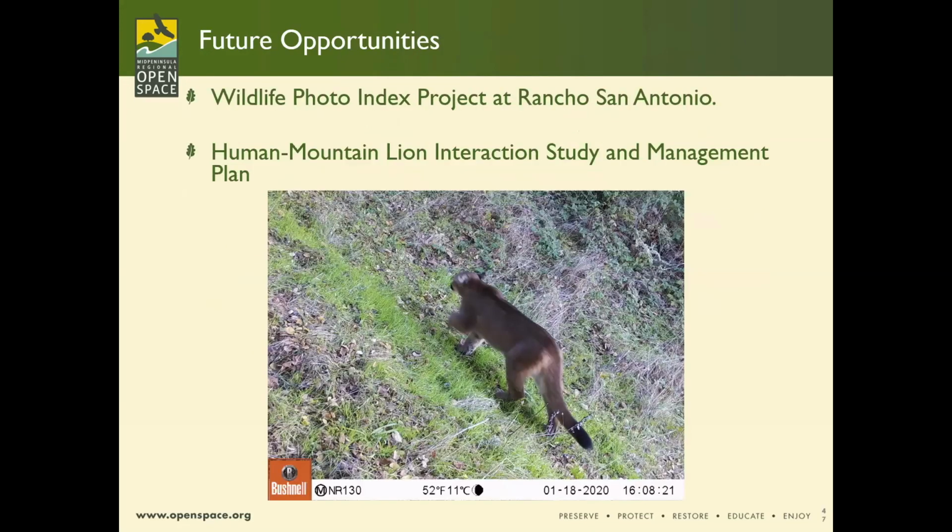All right, and then we'll talk a little bit about some future opportunities that the district has to continue to support mountain lions in the region. And two in particular, one being a wildlife photo index project at Rancho San Antonio, and another being a human mountain lion interaction study and management plan that we are considering and will be up for consideration by the board for award of contract on July 22nd.